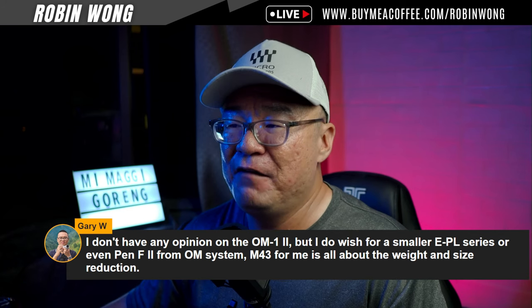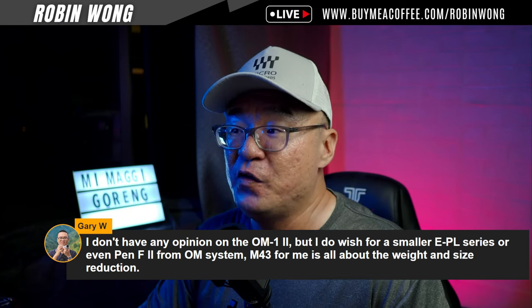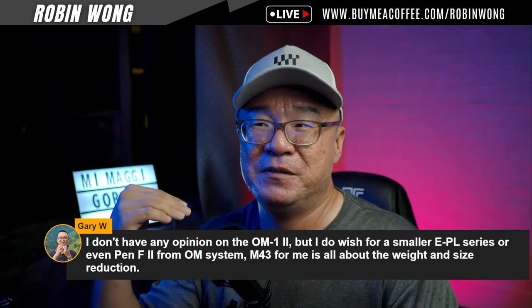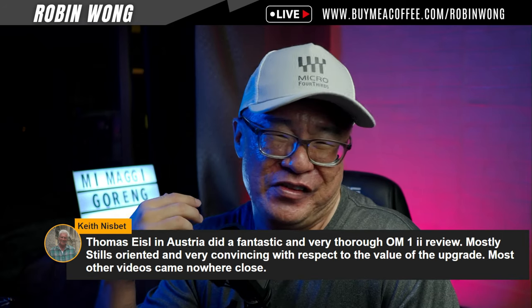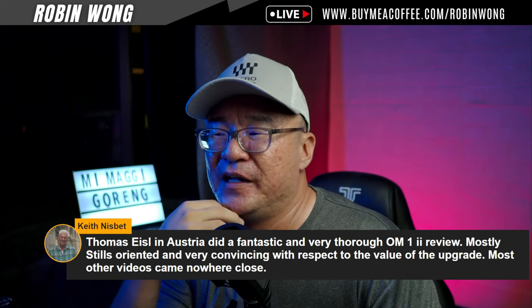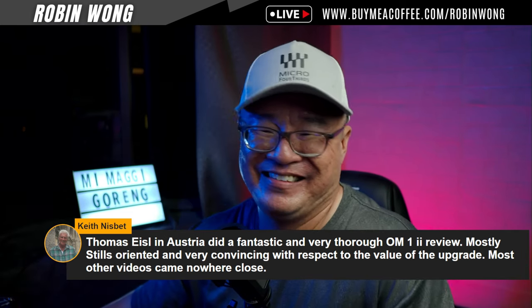Gary says, I don't have any opinion on the OM-1 Mark II, but I do wish for a smaller EPL series or even a Pen-F Mark II from OM System. Micro Four Thirds for me is all about the weight and size reduction. Yeah, I hope they release some lower level cameras like the OM-10 series, for example. That would be really great, right? Keith says, Thomas in Austria did a fantastic and very thorough OM-1 II review. Mostly stills oriented and very convincing with respect to the value of the upgrade. Most other videos came nowhere close. Like, why is he not an ambassador? He should be an ambassador, right?